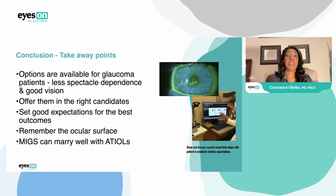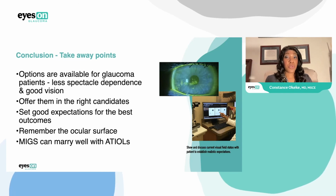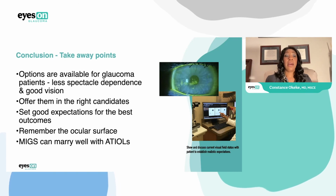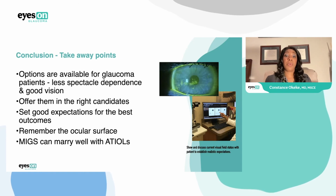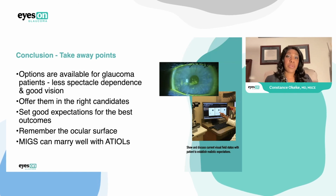So, in conclusion, some takeaway points are that there are options available for patients who have glaucoma, that they can have some reduced dependence on spectacles or glasses. They can also have good vision, and this can also be coupled with MIGS and have less dependence on drops as well, which in turn can actually help with the ocular surface, improving that. But we need to offer them to the right candidates.